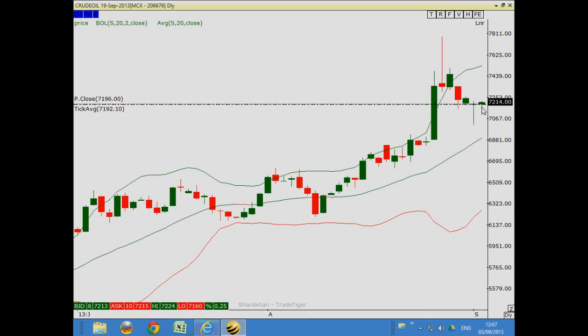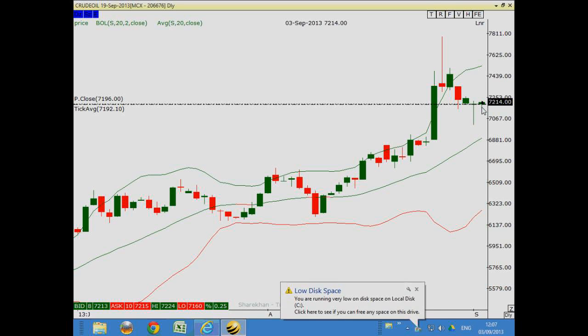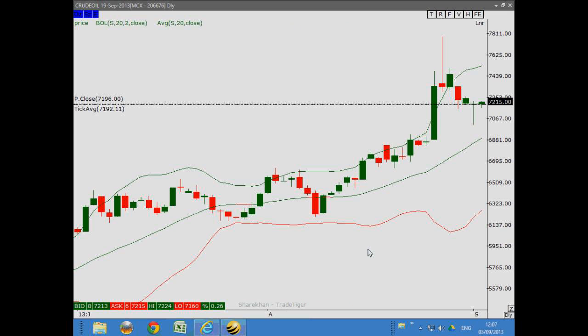Okay, who is trading USD INR today? Anybody trading USD INR? I was trading. I made some money in USD INR in the morning.